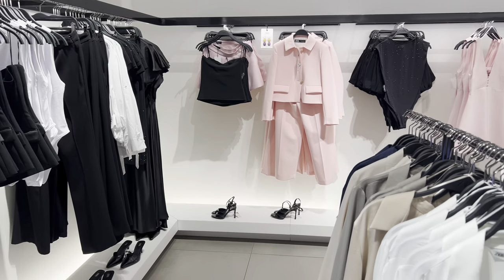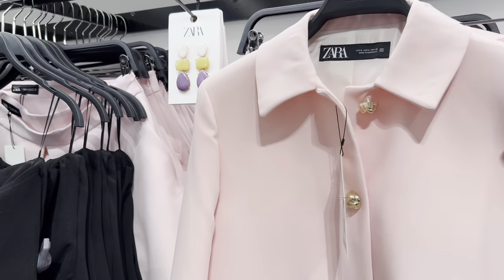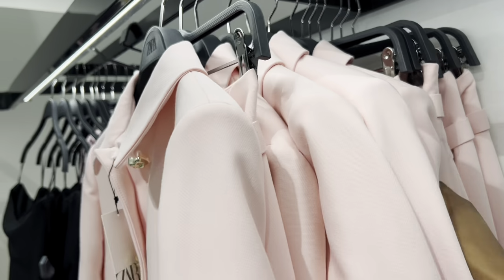And I couldn't help myself when I saw this pink suit. It's so preppy. I love it. It's like a mixture of preppy and grungy, and then the color just makes it super feminine. I love the collar and the structure of it.